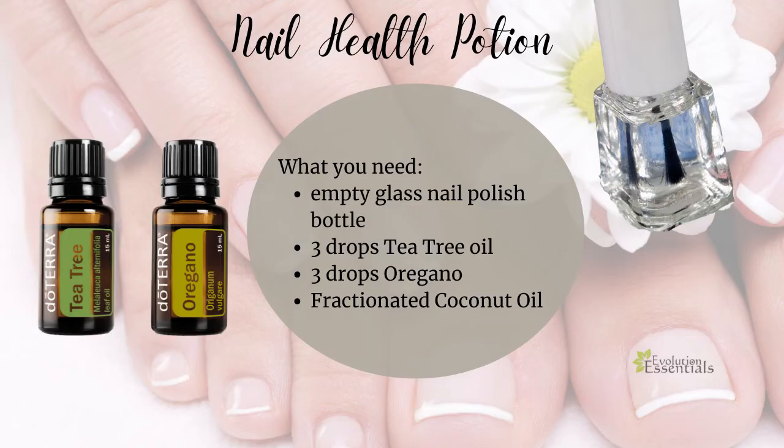And what I use that with, I got these little containers. They're glass containers with a little brush. It looks almost like a mini nail polish bottle, but it's not for nail polish. Maybe it is, but I don't use it for that. I actually make my own antifungal nail health potion, and I'm going to give you the recipe for that right now. It's so simple, you guys.